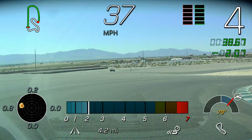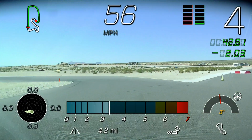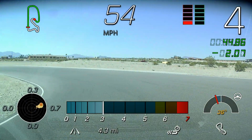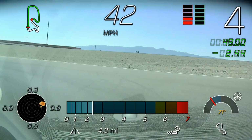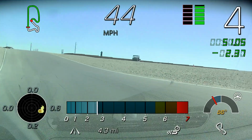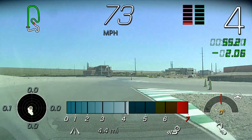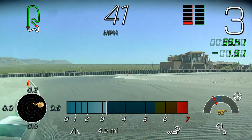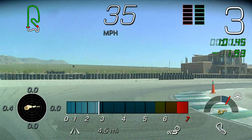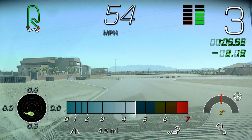I like that. Find that apex nice and early. Use the brake to help it turn. Stretch out that braking here. Put yourself in position. Patience for turn 8. Look across for that turn in for 9. Stay on this right side here. Little brake, then turn it.